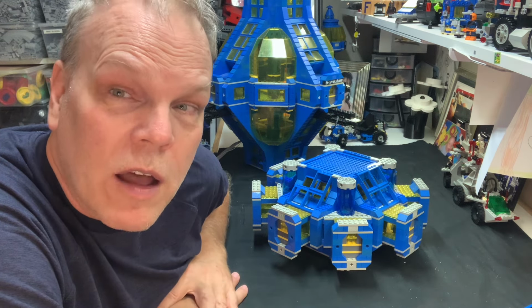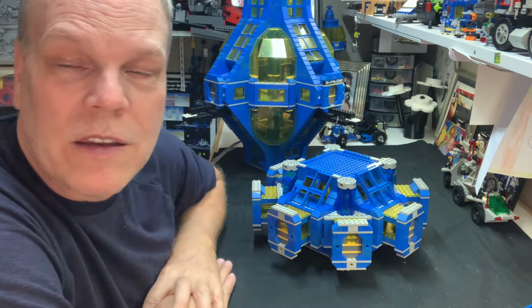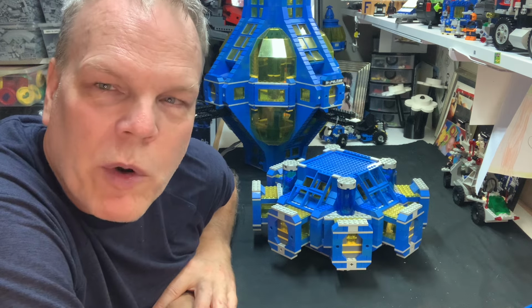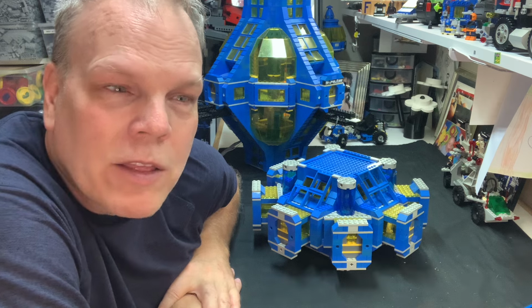Because I love seeing it set up. I get excited to see it set up. I get excited to see the trains moving. I get to see all the classic space that's in it. I'm a fanboy, and it's my own layout, but I'm a fanboy because I love classic space.